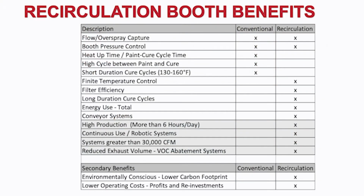Next I'll be weighing the benefits of recirculation booths versus conventional. This chart shows where conventional and recirculation booths would be best applied. So going through this list one by one, overall airflow and overspray capture, like I said before, conventional and recirculation are equivalent. Booth pressure control, they are equivalent.